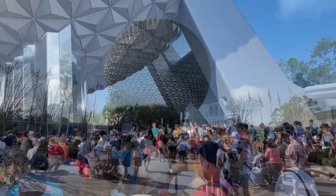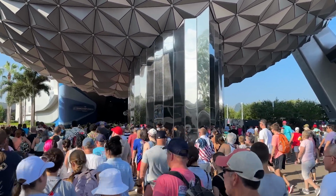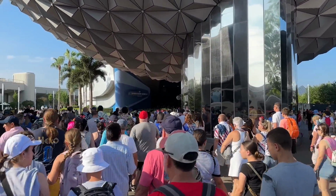So rope drop can actually last up to an hour, and this is a really crucial time in Disney World if you're trying to do everything. Because rope drop is a more exciting and more extensive part of your morning, you're gonna need to stay on your toes. You're gonna need to stay flexible.